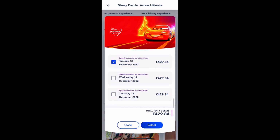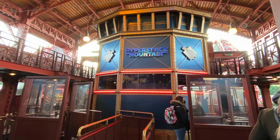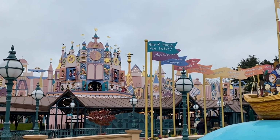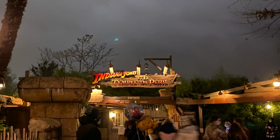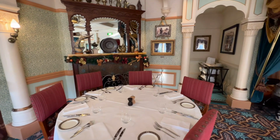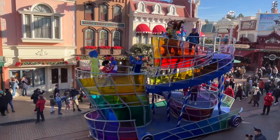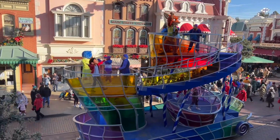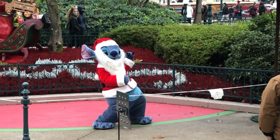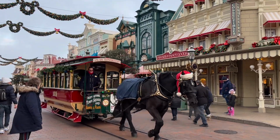I think that for over £100 to £143 per person per day for 15 rides, it's pretty expensive too, as some rides don't have super long queues. I would rather spend the money on an extra night at the hotel or for food in the Disneyland Paris parks, sit-down restaurants. I also wanted to highlight that the prices for Premier Access Ultimate in this video is based on December days and not during the holidays, so the price might actually be even more expensive if it's during the holiday period.